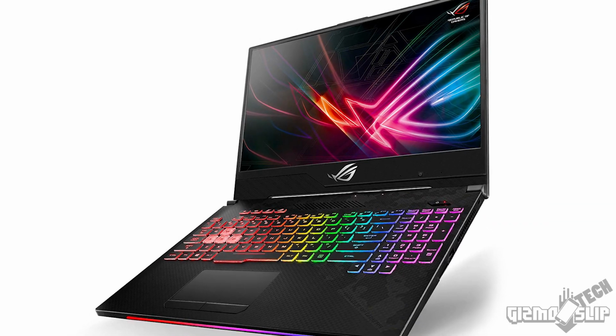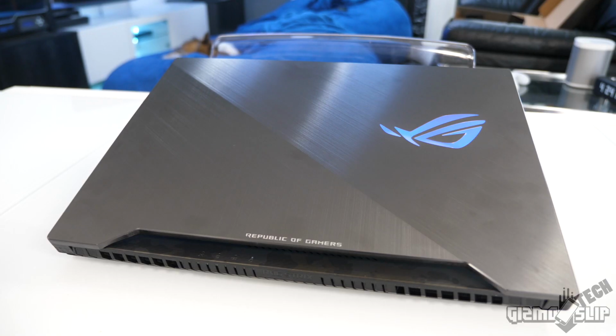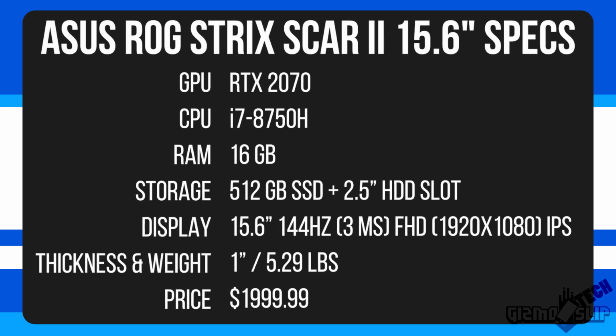The next option is the ROG Strix Scar 15.6 inch as well as a 17.3 inch. There's two versions. They have nearly identical specs. It comes with the i7-8750H, 512 gig SSD, the RTX 2070 full non-Max Q, so no Max Q here. We've got two storage slots available, a 512 gig SSD as well as a 2.5 inch HDD drive that's currently empty that you can put a drive into if you want for cheap.